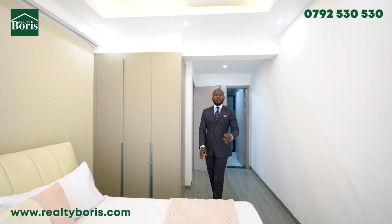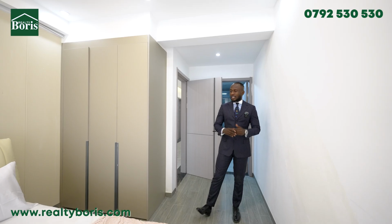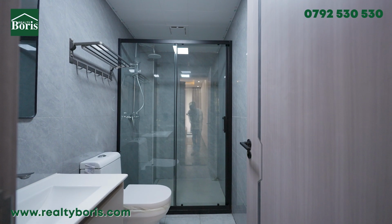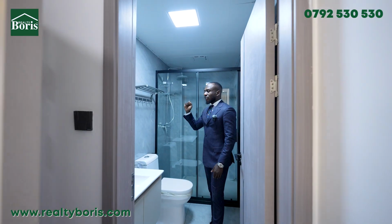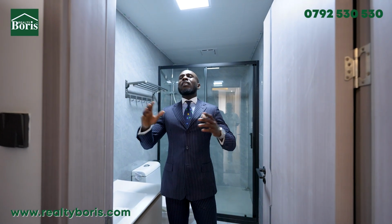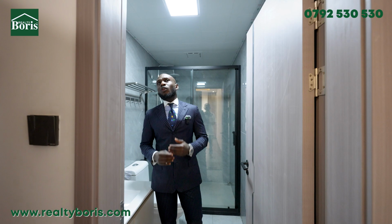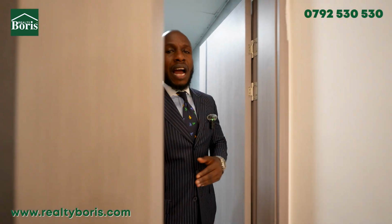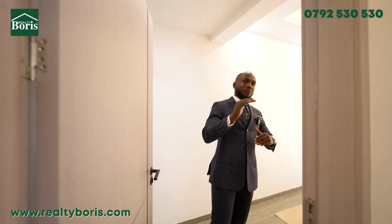Back to the floors. The floors have all those gray wooden-like tiles which look so nice. I love them. The washroom is on this other side. It's of decent size, has a shower cubicle, rain shower head, toilet, towel rack, sink, vanity, smart mirror, and tiles from the floor all the way to the ceiling. If you're so keen, you realize that the height of the washroom is quite lower as compared to the bedroom height. The difference in terms of height, right?